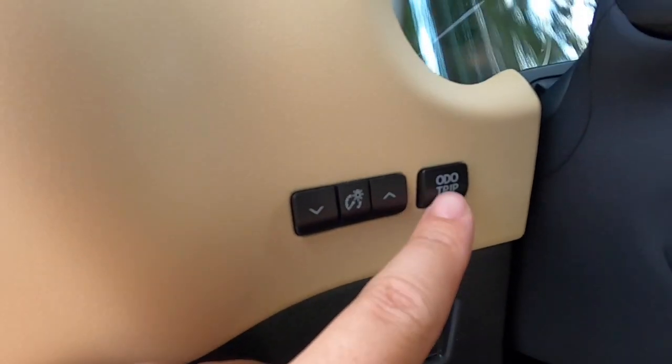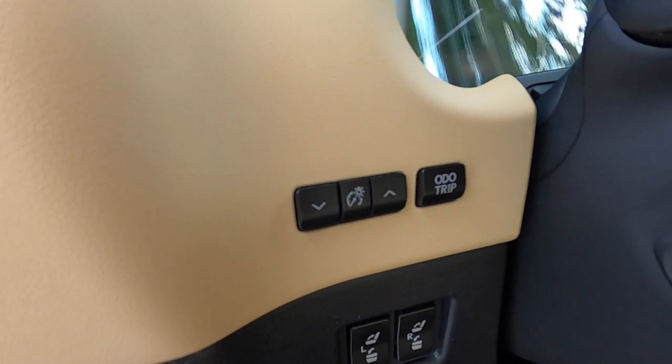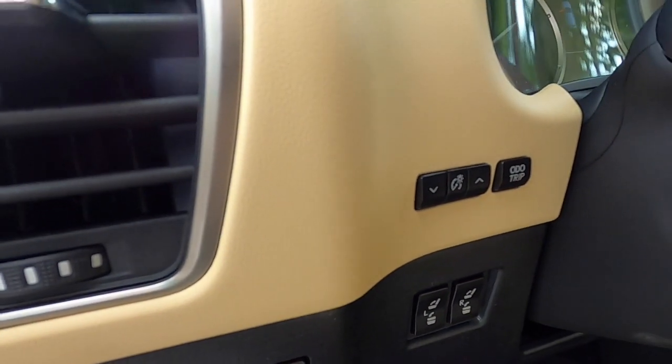On the left hand side we also have the toggle for the various trip meters, for if you want to keep track of your mileage, as well as the brightness and dimness of the instrument panel.